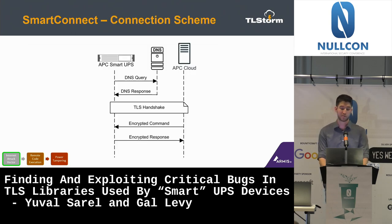And this is in the network perspective. There are two things to note here. First, the device performs the communication via TLS, and this is how it's encrypted and authenticated. And second, the device, before the communication, performs a DNS query of the cloud's domain.